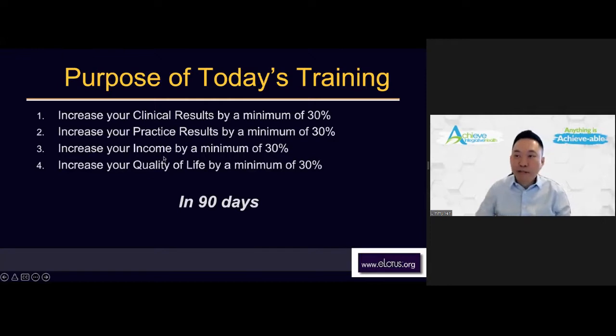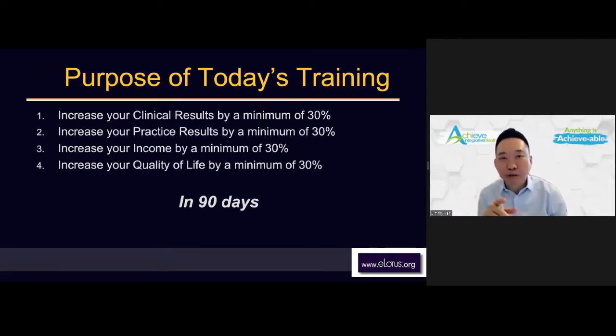So the purpose is to increase your clinical results by a minimum of 30%. And also increase your practice results by a minimum of 30%. So clinical results are like your treatment, your technical skills, right? Whether it's acupuncture, herbs, nutrition, diet, those are the clinical skills. What I mean by practice results is your practice, your business success. So today's training will help you increase it by a minimum of 30%.